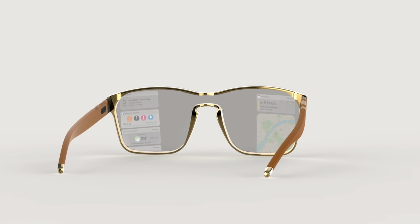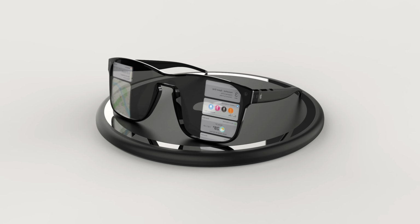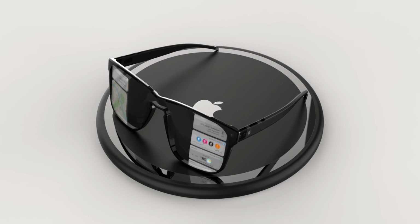So from the outside, they will literally just look like regular glasses. Imagine being in a meeting and looking like you're just wearing glasses, and instead you're actually watching a movie. But yeah, there you go. They would look like any pair of standard glasses.